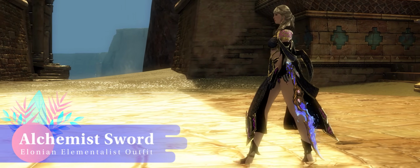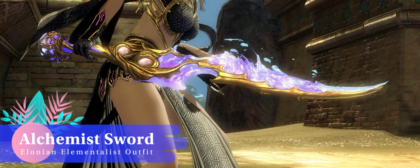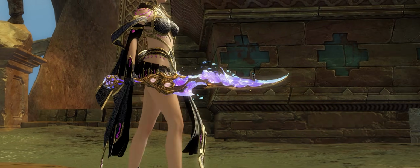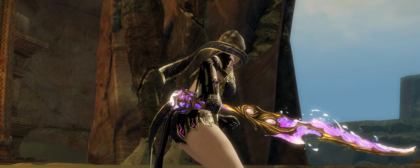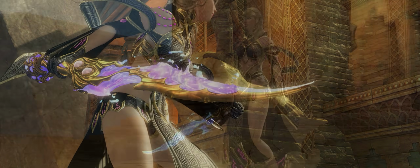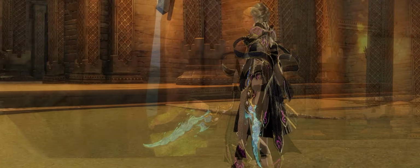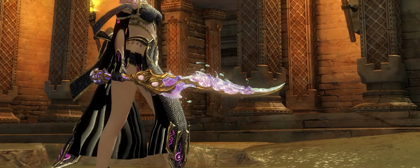Mesmers rejoice, for this is the sword of your dreams. The Alchemist weapon set is one of the most fantasy-rich and visually pleasing in-game, and this sword lives up to that hype, at least for fans of that type of high fantasy weapon. If you're looking for realism, this is one to avoid. Now, swords are widely used and highly valued in the Guild Wars 2 marketplace, and this beauty is no exception, costing between 130 and 200 gold.